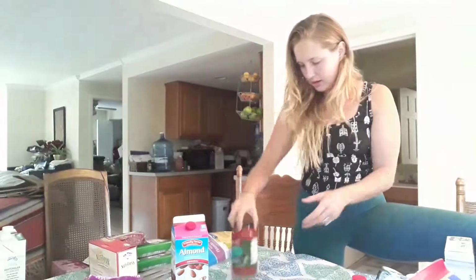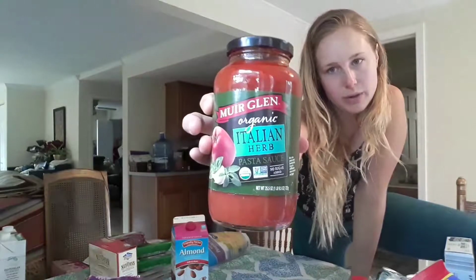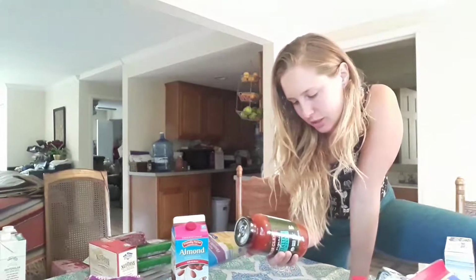All right, another jerky. Got some organic pasta sauce, no added sugar, which is great because if you look at the sugars added to store-bought dressings, it's crazy. For half a cup, there's like 8 to 10 grams of sugar. This one has 4, and that's naturally occurring sugar from the tomatoes.